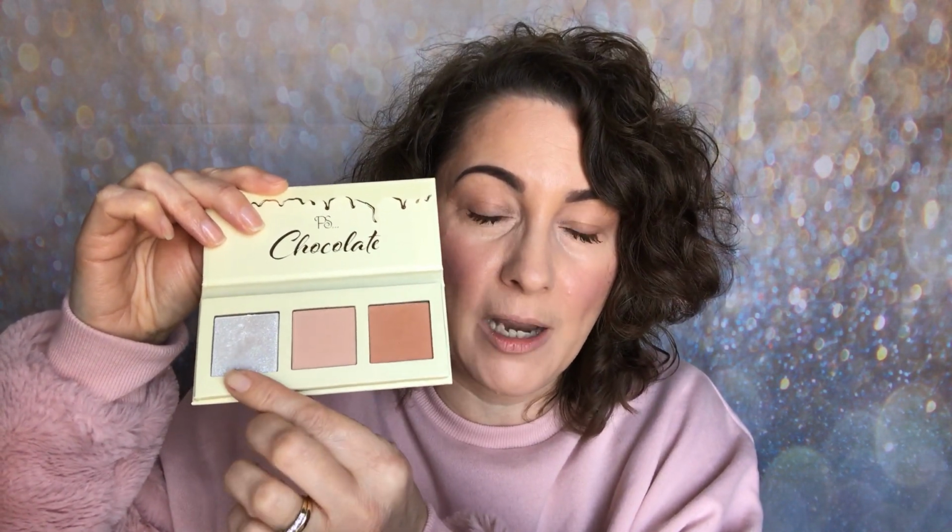The only thing that I'm not keen on with the eyeshadow palette is I don't think the palette is cohesive, in the fact that this is very, very light. It's a very cool toned shimmery eyeshadow, and when you've got these two warm tones you would have expected more, I would say, more of a warm tone shimmer. That's just my opinion. But I'm going to give it a go, give it a second chance.